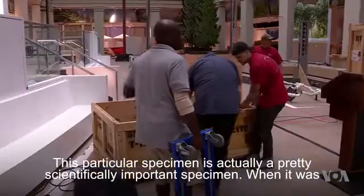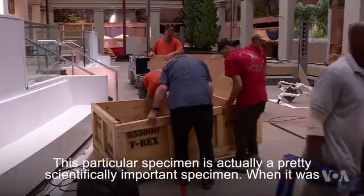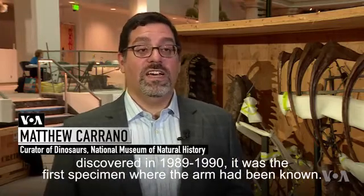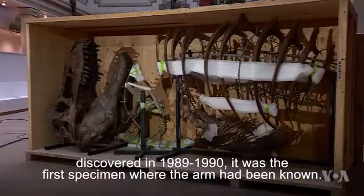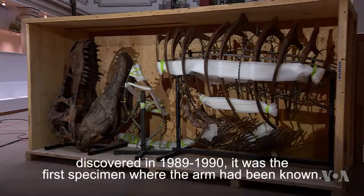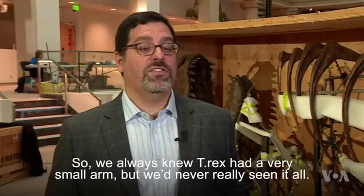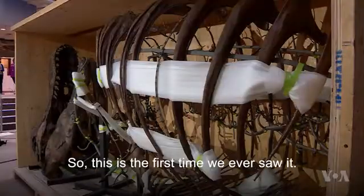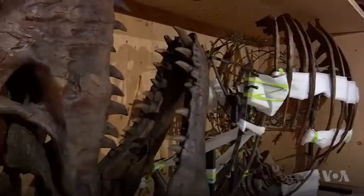This particular specimen is actually a pretty scientifically important specimen. When it was discovered in 1989, 1990, it was the first specimen where the arm had been known. So we always knew T-Rex had a very small arm, but we'd never really seen it at all. So this is the first time we ever saw it.